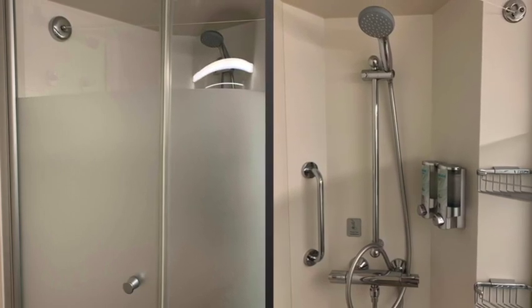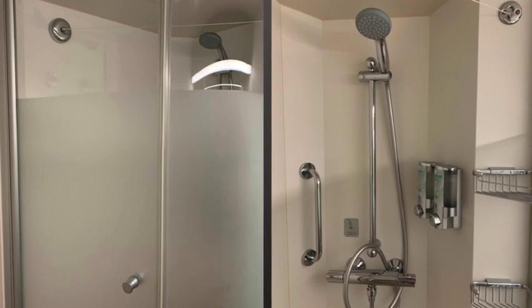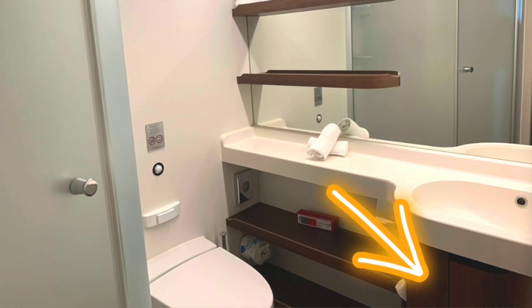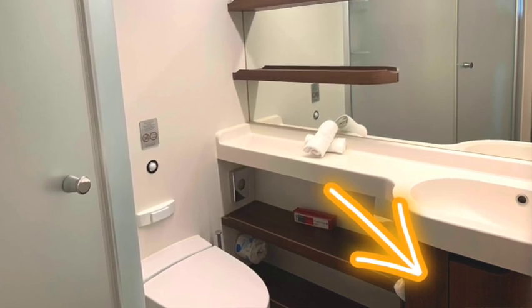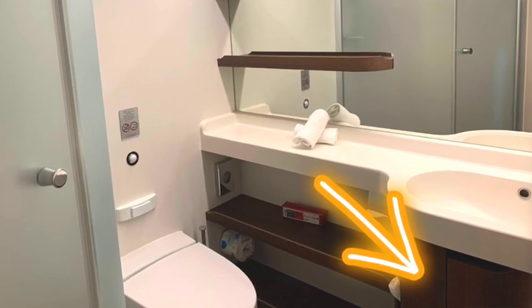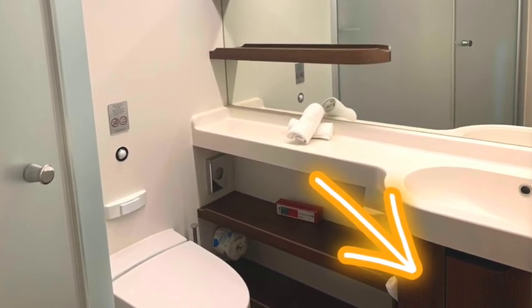You can put your own hair products or whatever on. And just one thing that I found after a couple days trying to find is the wastebasket is underneath the sink. Oh yeah, it's kind of hidden down there in a cabinet below the sink. Yep. Good point.